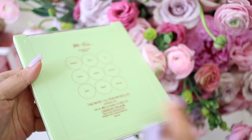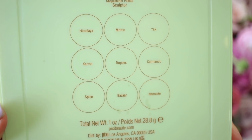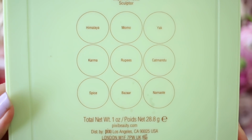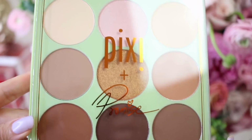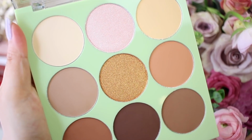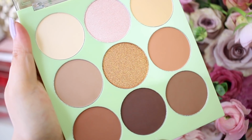Now let's look at the back. All of the shade names, guys, are associated with my country. Things that I grew up with, like Momo, which is the best dumpling ever, and Karma, rupees, which is the money from my country, and Kathmandu, which is the city. So there's a lot of meaning to these shade names. And for the formula, it's really rich and nicely pigmented. I'll show you the swatches really soon, but it goes on really smooth. It's easy to blend and it's very buildable.